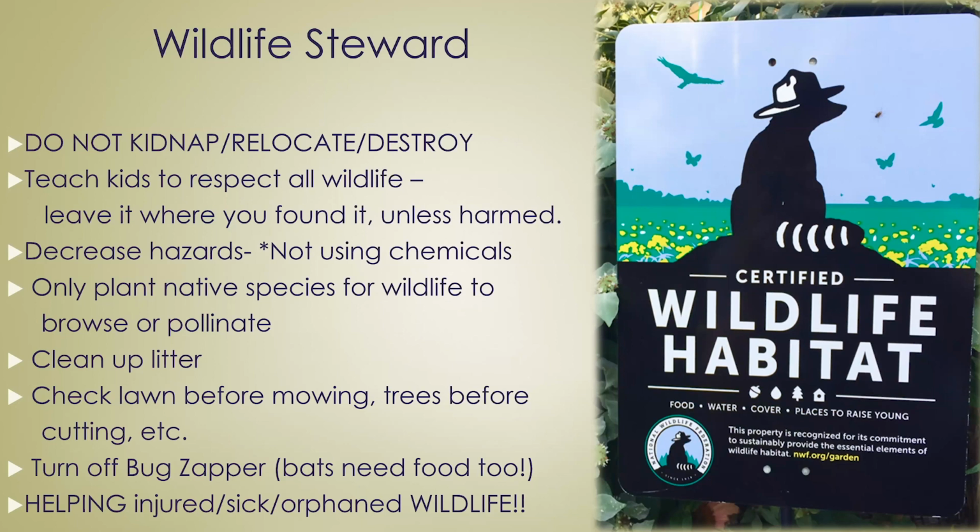Definitely with your box turtles, they're coming in with more ear abscesses and more upper respiratory infections because they consumed either plant life that was sprayed with something or an insect that was sprayed with something. So it definitely has an impact on other things than what you're just looking at. So using fewer chemicals and only planting native species for your animals to browse on or for your pollinators to take advantage of, that's you helping and being a good wildlife steward.